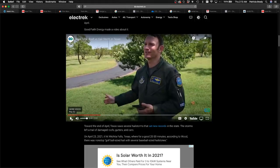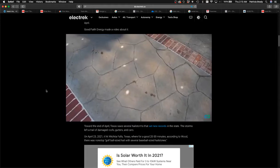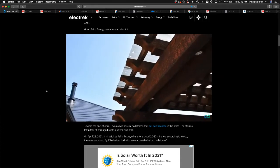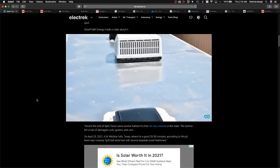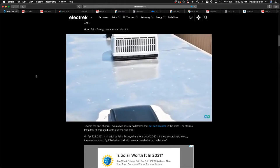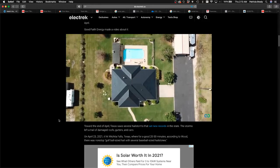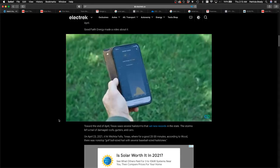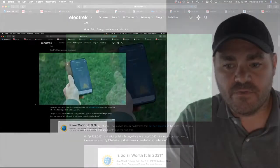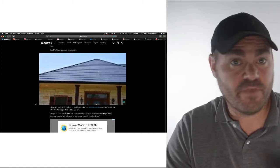So there's the hail itself. And if we press play from here, you can see there are holes in the covering of their pergola. There's dents in the roof of his RV. That stuff is a little bit further down right here. Dents in the roof of his RV. But look at the solar glass roof. There's not a scratch. And what I love is that even though the metal finishing elements are on the roof, they aren't dimpled at all.